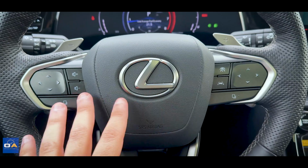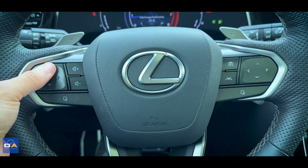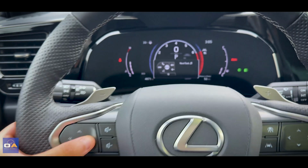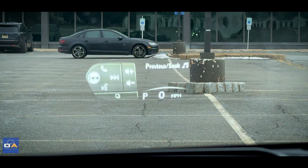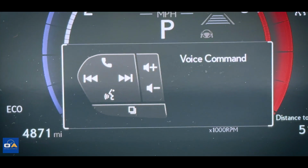Now, the way the buttons work on the steering wheel is quite interesting. They're actually touch control. They're touch sensitive. So when I slide my finger around on the buttons, you can see not only on the digital gauge display, but also comes up on the head-up display as well. So if you have an NX without the head-up display, it will still show up inside the gauge cluster.